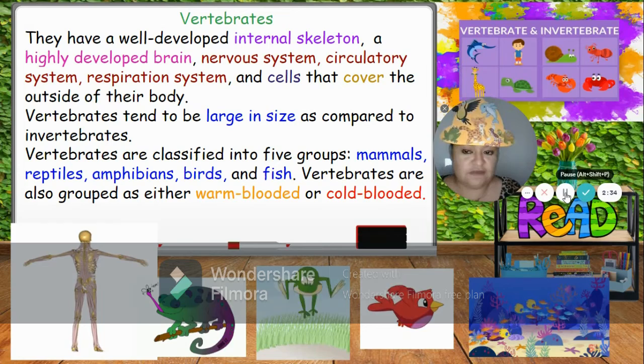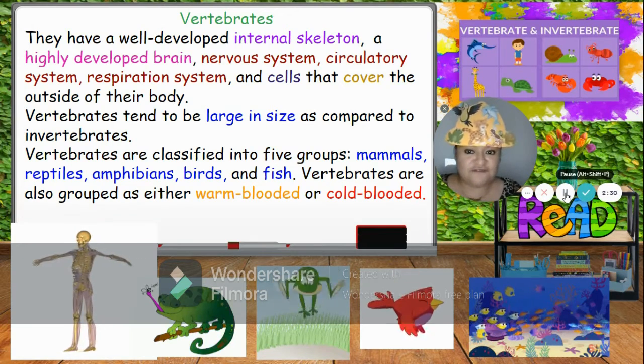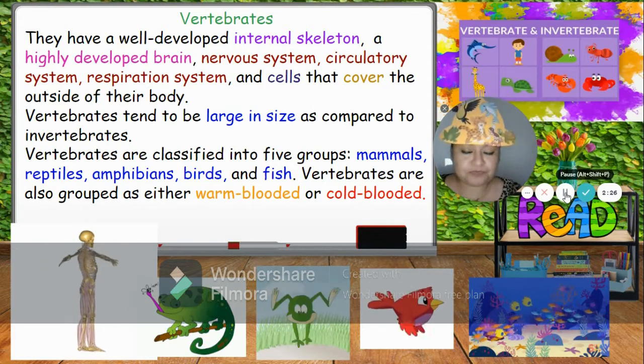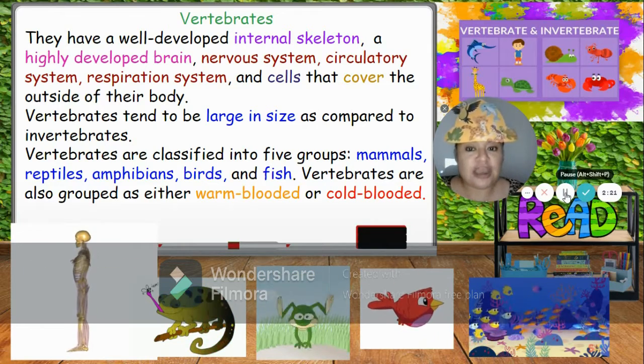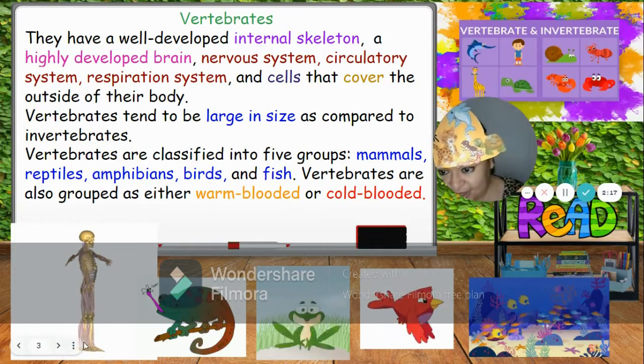Under vertebrates, we have 5 major categories: mammals, reptiles such as the chameleon, amphibians such as the frogs, birds such as the cardinal that we can see flying, and fish, like a school of fish shown here. Since vertebrates have a backbone, we are larger than invertebrates. Let us continue.